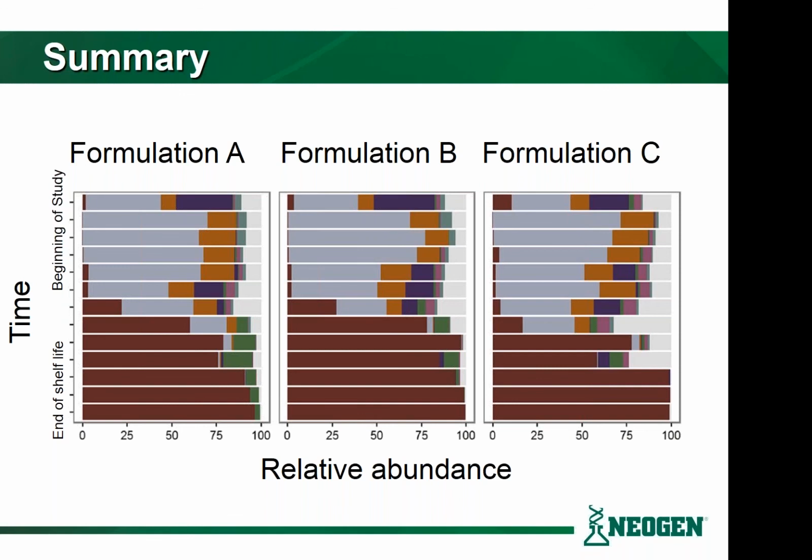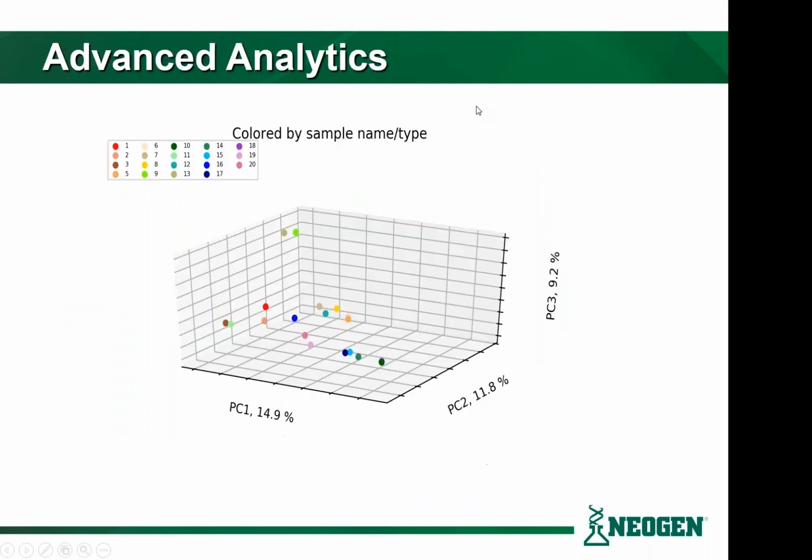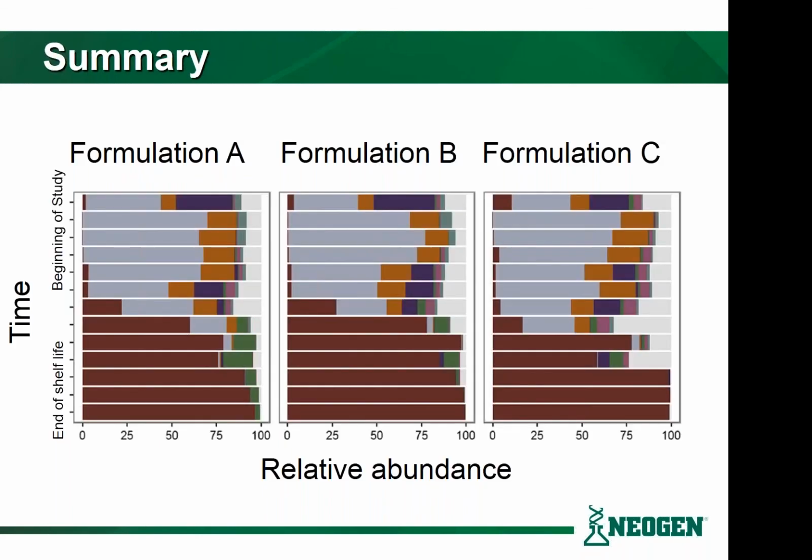And the other thing that would be very important is, let's say that formulation A is the new product and we have to address Pseudomonas moving forward. We could actually then go back into the various raw materials to see if it's a new organism coming in from a specific raw material or ingredient, etc., and provide that type of information to arm somebody with a new way of addressing that concern.